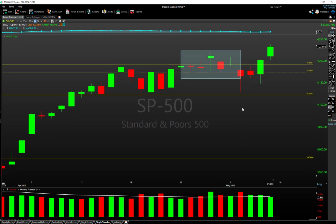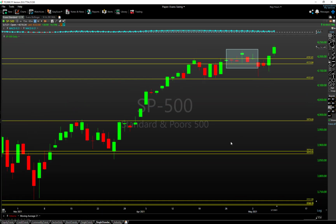Let's actually just give this a little more room. This is where we were last week. And the talk last week was we've got some really tight ranges. The S&P's gone nowhere. It's moved totally sideways. We had some of those other warning signals out of the VIX and other things that we had talked about there. And so that was the landscape.